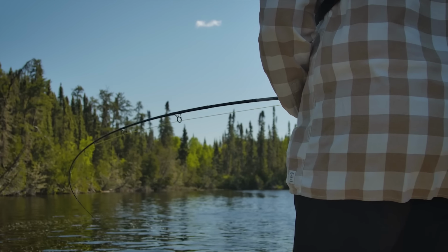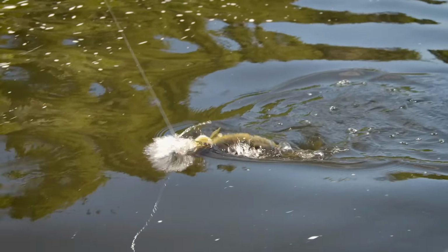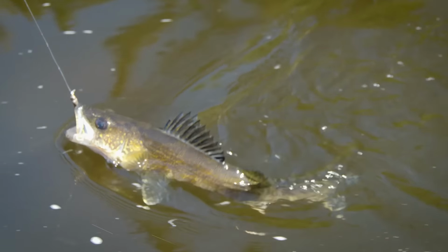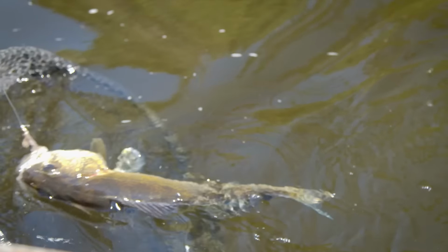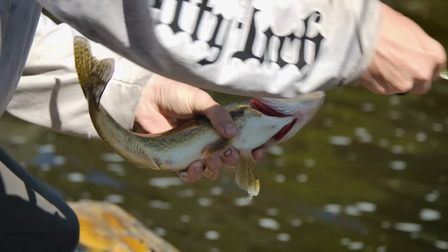There we go. Kyle took us out right to the mouth of this little bay, and he put a full sink tip rod in my hand, and we're down and we're absolutely pounding walleye. I'm telling you, fishing walleye one after another like that, absolutely amazing.